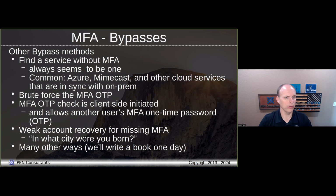Other bypass methods include finding a service without MFA. I would say maybe 75% of the time, someone who's using, let's say, Mimecast, we can log in directly to Mimecast without MFA. Likewise, many other cloud services. For example, what used to be called Azure AD or what we called AAD. We get access to all of your AD objects from external with no MFA. Or sometimes we can brute force the MFA OTP or one-time password. I won't go through the rest of these due to time, but we almost always get past MFA.